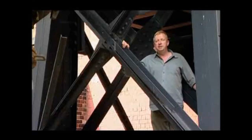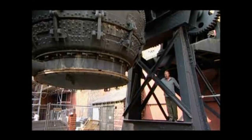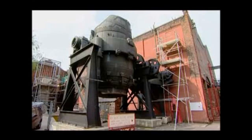This giant machine is a Bessemer converter. It can convert 25 tons of molten iron to steel in 20 minutes. In 1855, Bessemer experimented with a vertical converter, but in 1860 he patented this, the fast-acting tilting converter.